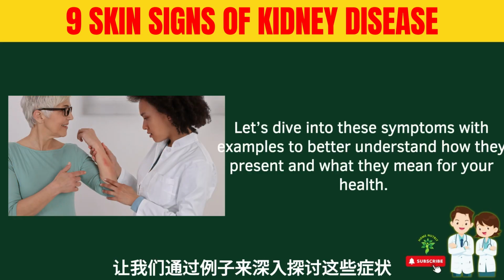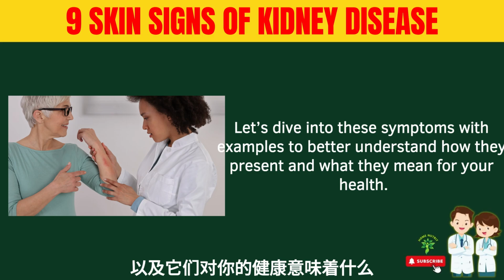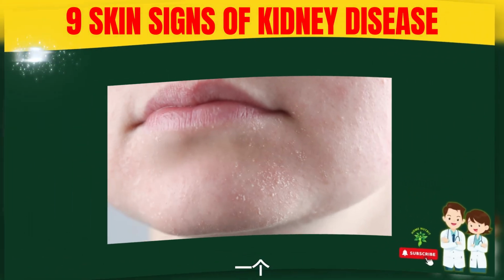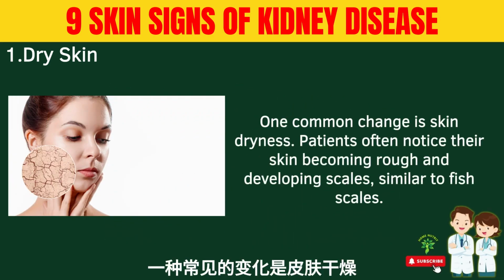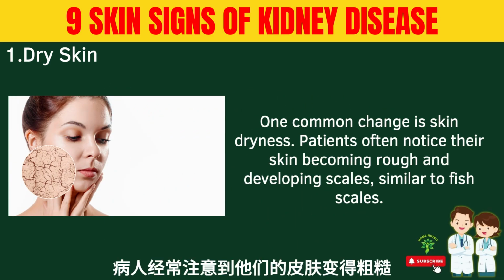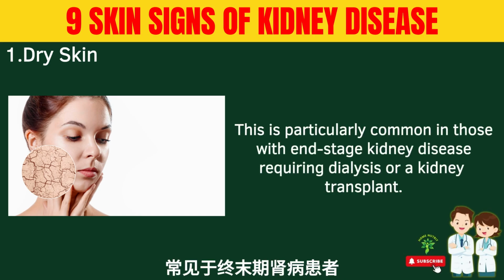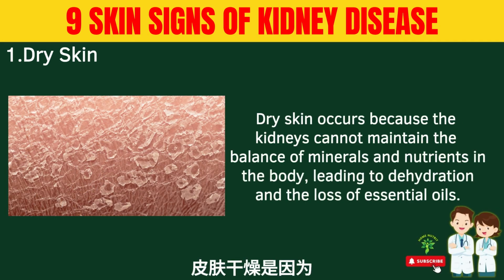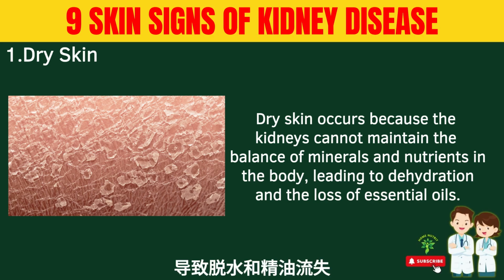Let's dive into these symptoms with examples to better understand how they present and what they mean for your health. 1. Dry skin. One common change is skin dryness. Patients often notice their skin becoming rough and developing scales, similar to fish scales. This is particularly common in those with end-stage kidney disease requiring dialysis or a kidney transplant. Dry skin occurs because the kidneys cannot maintain the balance of minerals and nutrients in the body, leading to dehydration and the loss of essential oils.